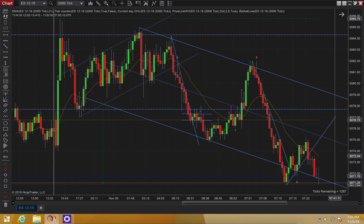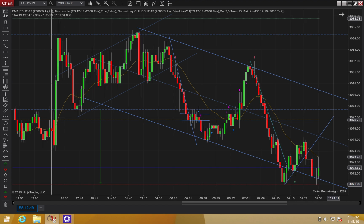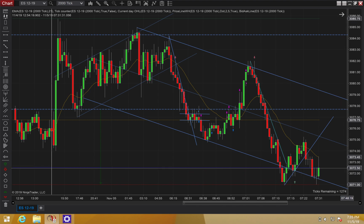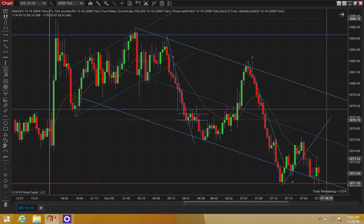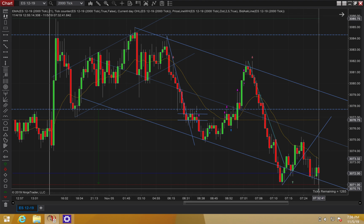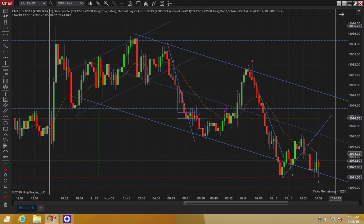Okay, we're testing our lows, double bottom, bounce. Damn, we bounced off the lows. Perfect bounce. And then another bounce off the lows. I mean, I might want to go long right there. It's a little aggressive. Let's see if that works. I don't always pre-screen these charts, so I'm not sure sometimes what works and what doesn't work.